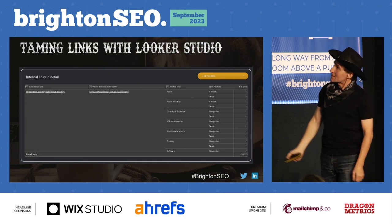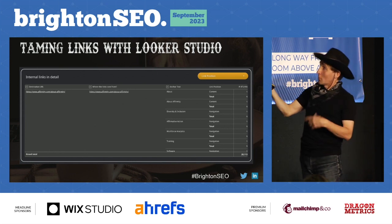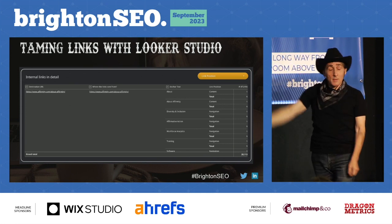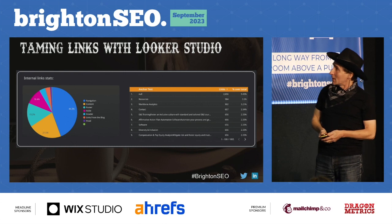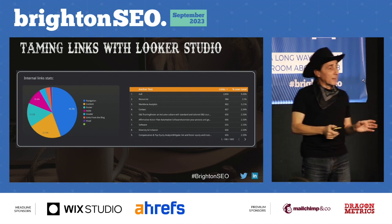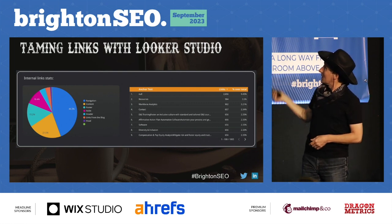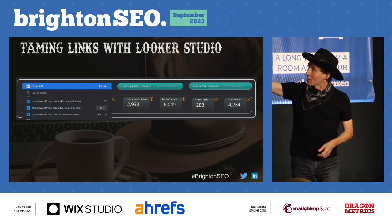Okay, and the second one is the internal links in detail. So you're going to see the URL where the links come from, anchor text, the position, and the number of links. Here we have the drop down for the link position you might want to explore. And this is the last part. This is a nice internal link stats that tells you where all the internal links are coming from and the percentage of them. Important, this is the anchor text we are using for all those internal links, the number of them, and the percentage over the total.